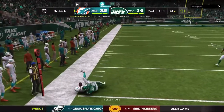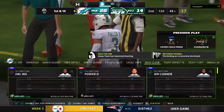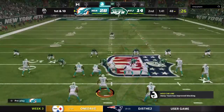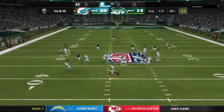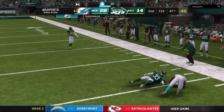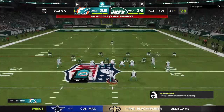Throwing the out route and complete. That's Fuller. And he is going to have the Dolphins first down by about 3 yards or so as they wind up getting 7 there on 3rd and 4. 2 first downs have him up near midfield now on 1st and 10. Out to the flat. That's complete to his running back. From the 47, it's 2nd and 5.